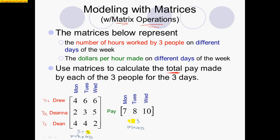Now, can I multiply these two matrices? And I say multiply because I have Drew, who worked 4 hours on Monday at $7 per hour, and 6 hours on Tuesday at $8 per hour, and 6 hours on Wednesday at $10 per hour. So notice that math: 4 times 7 plus 6 times 8 plus 6 times 10. I can do this without matrices, but notice that matrix multiplication is not possible because the columns of the first do not match the rows of the second.